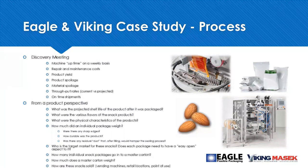The customer mentioned many times repair and maintenance costs, okay? What does that mean? From labor, from material, from downtime, how do we quantify that in a way that is measurable and actionable? How do we improve product yield? Well, we need to know what the product yield is currently. We need to know the product spoilage, how much product is being dropped onto the factory floor and is nothing but cost and is not a revenue generating opportunity for the new brand owners.